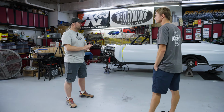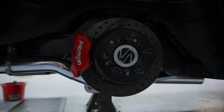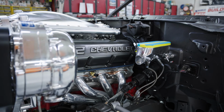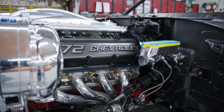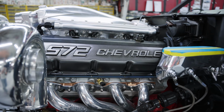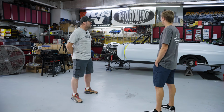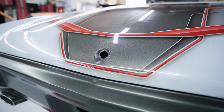The name of this car is going to be Arctic Torque. It is a Roadster Shop chassis, 572 Pro-Charged big block, 850-ish horsepower. Could probably do more than that, no problem, but it's going to be a street car, so we don't really need much more than that. That's fair.